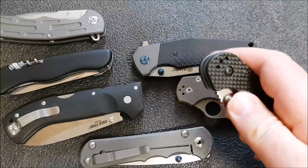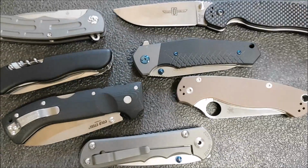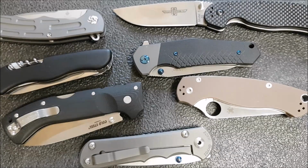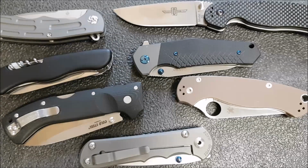Let's say you want to buy a Rat Model 1. Well, where can you find a Rat Model 1? And the answer is everywhere. Okay, you can find one on all the major knife retailers. You can find one on eBay. You can find one on Amazon. You can find them at, you know, even retailer stores. Walmart probably has them. Okay, so where are you going to go to buy a knife like that, where there's tons and tons of options?